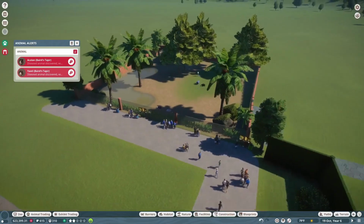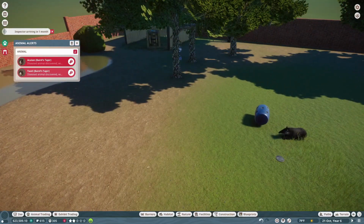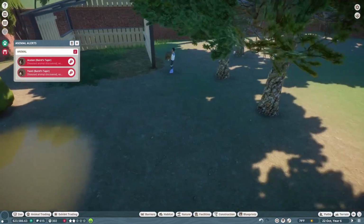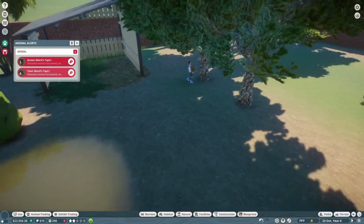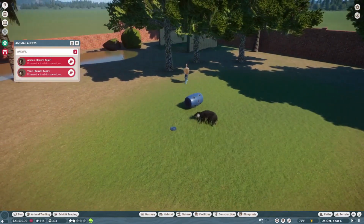Both my tapirs are sick. But they don't need to go in for surgery, apparently. Oops. Well, he boxed one of them up. He's taking one. Hope he's okay.